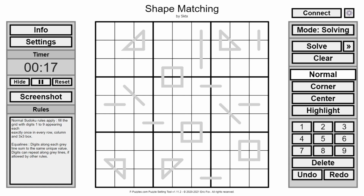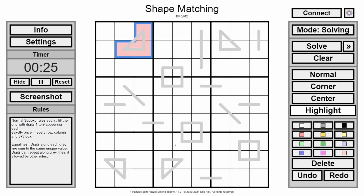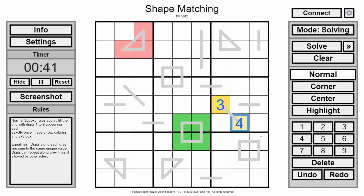So, normal Sudoku rules, of course, just 1 through 9 everywhere. And then equal lines. So, every line will add up to the same amount. So, let me just highlight some random stuff. So the digits along pink will add up to the same as the digits along green and add up to the same as the digits along yellow. So like if this was a 3 and a 4, this would have to add up to 7 and this would also have to add up to 7, for example.